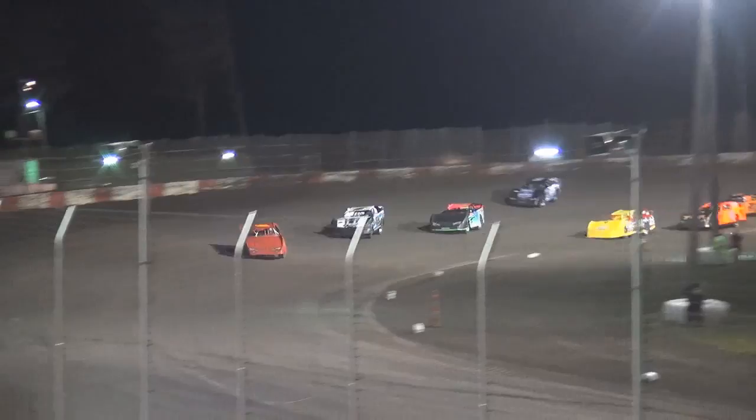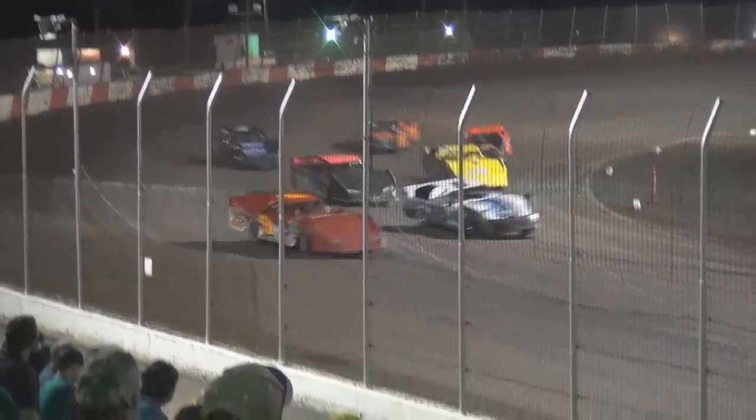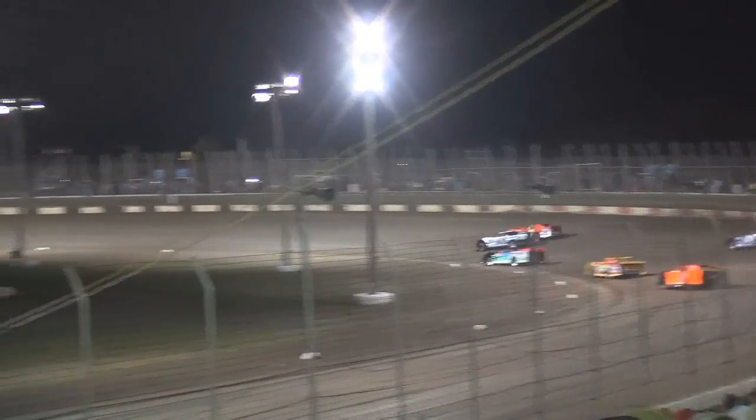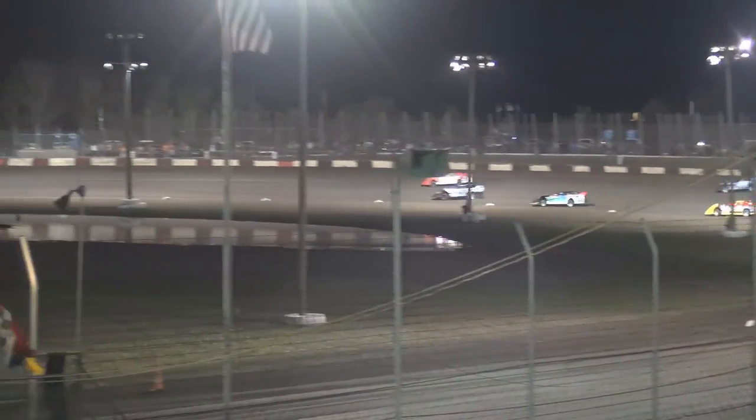7-11 of Nick Newton sits in that third position. And here goes Mars. Mars to the inside. He wants lap 1. We come down the front straightaway. And Steve Dibben says, I wanted more. The 69 will lead lap 1. Don Mars right there with him on the high side. The Mars Tree Service number 9 takes the lead as they go off turn 2 down the back straightaway.